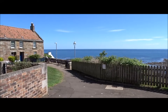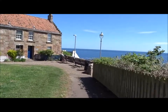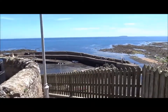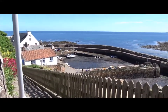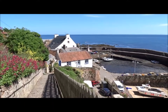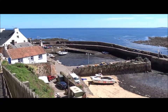Okay, so we've arrived in Crail and we're just going to follow one of the narrow lanes that will make its way down to the harbour. And I highly recommend that you come this way and visit the harbour. If we're in Crail, well, you simply can't miss it. I think, as I was saying to a couple of other visitors there, it really just doesn't get better than this. You'll be hard pushed to find a more beautiful place in all of Scotland.